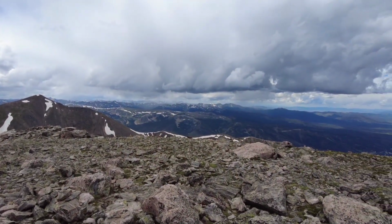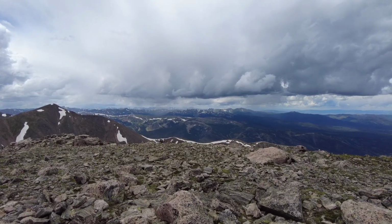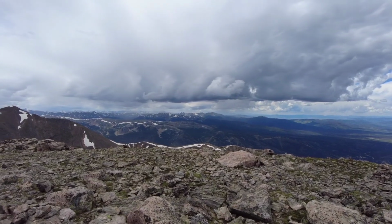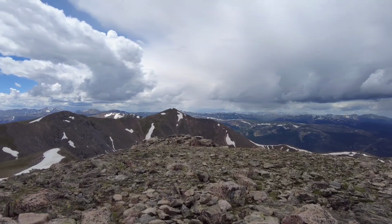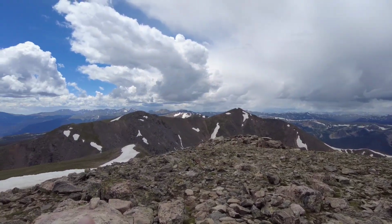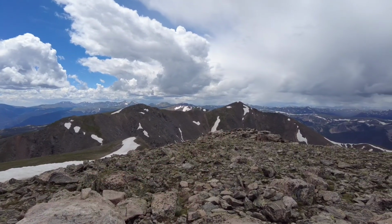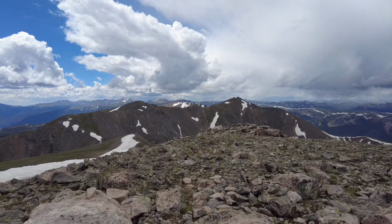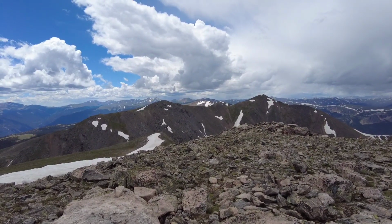Alright, so I made it to the top of James Peak. This is the final 13,000 foot peak, the fifth peak of today, and the thunderstorms are starting to roll in now. Not too serious yet though. And so that's Bancroft and that's Parry. And then actually in between them you can see, you can definitely at least see Ava, maybe Flora as well. So all the peaks that I did.